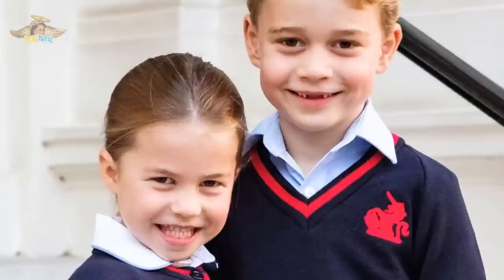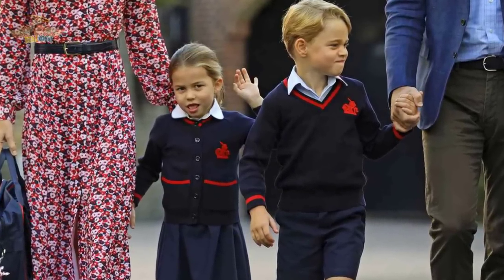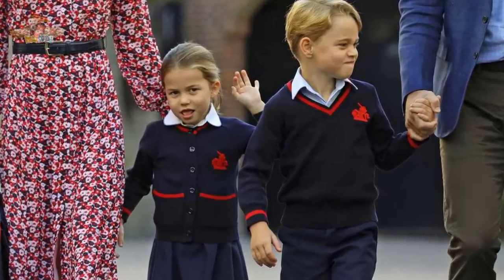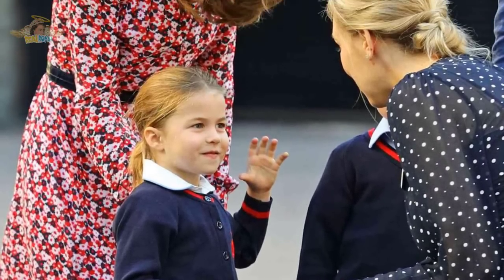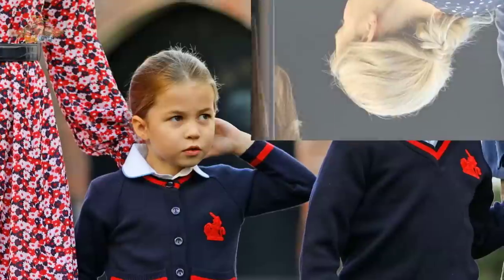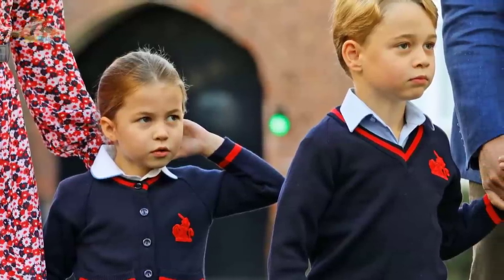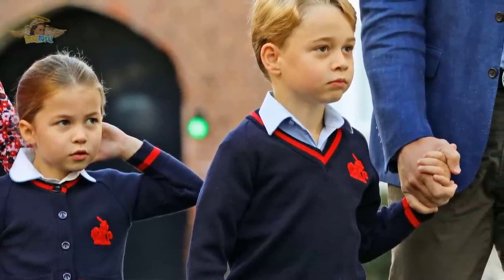Charlotte, who is usually quite confident in front of a crowd, was a bit shy as she arrived at Thomas's Battersea, walking behind her mother. Prince George is undoubtedly ready to show his little sister the ropes. Both Wales kids are sporting Thomas's adorable navy blue uniform. For her part, Kate chose to wear a pink patterned dress for the occasion. Prince William opted for a more casual, no-tie look.